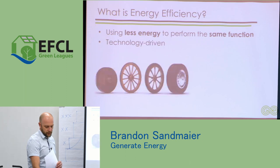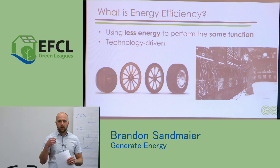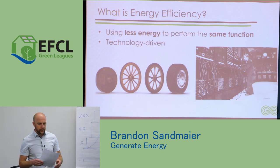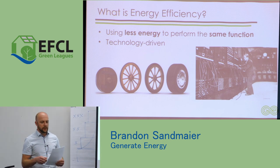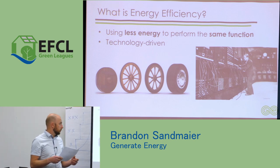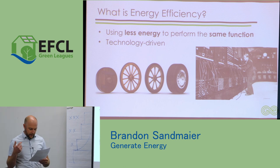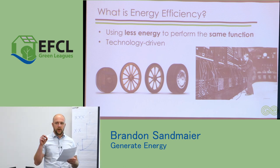So what is energy efficiency? Energy efficiency is being able to use less energy to perform the same function. That's the essence of what it means. So we've seen that constantly. Technology is driven by efficiency. So the wheel is a prime example. This picture to my left is the first electronic computer ever invented, and it now fits on a microchip that's smaller than your fingernail.